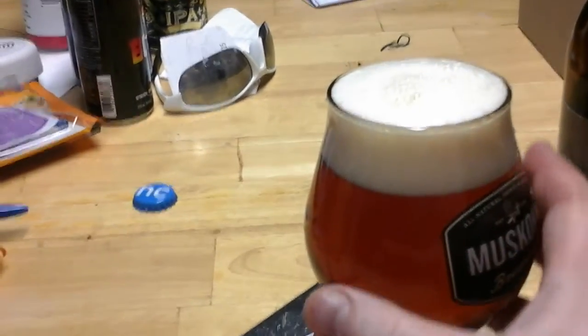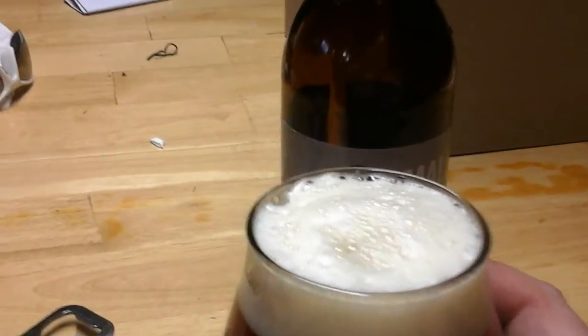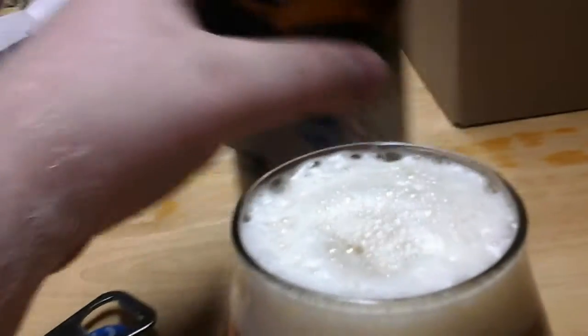Alrighty. That's a very pretty beer. Wow. Beautiful brown color. Off-white head, big bubbles. Drink our sorrows away. That's right, drink our sorrows away. Smell?